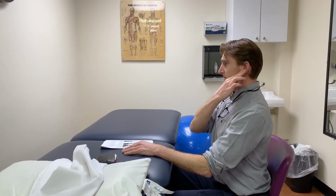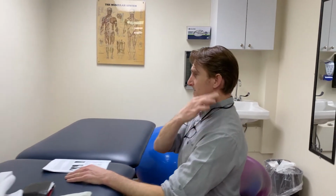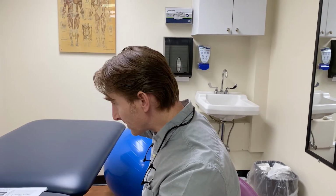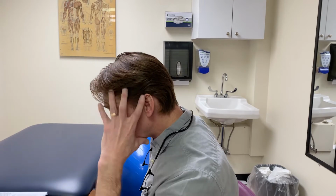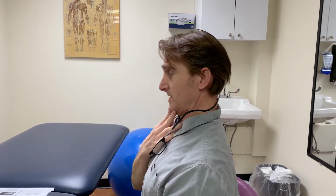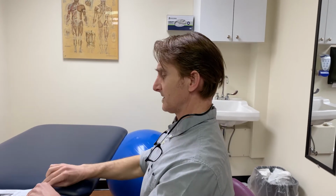And hopefully the camera's showing my ears relatively over my shoulders, not way out in front. Because you get lots of extra pressure on trying to hold this big bowling ball up. If your head's here, all these muscles have to work too hard. When it's right over your head, it'll balance nice and easy.